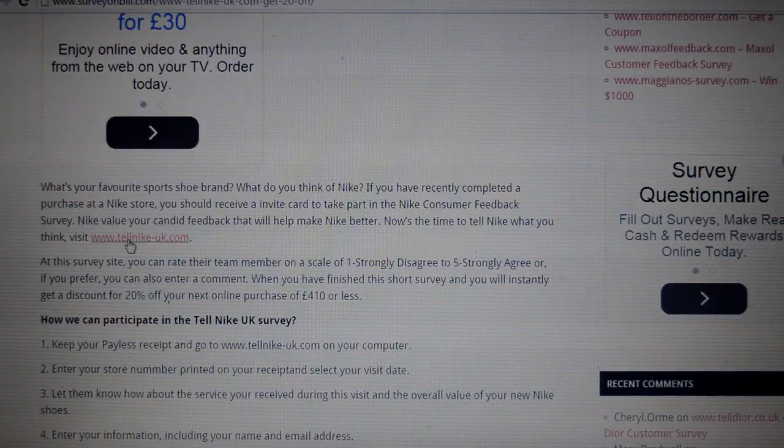You can probably just make out here, I'm sorry if you can't, but you can probably see my mouse flittering around. Tellnike.co.uk, and it takes you to an InMoment website. InMoment is the people that power the survey for Nike. Ultimately Nike want feedback on their stores. To entice you to do the survey, they give you 20% off.